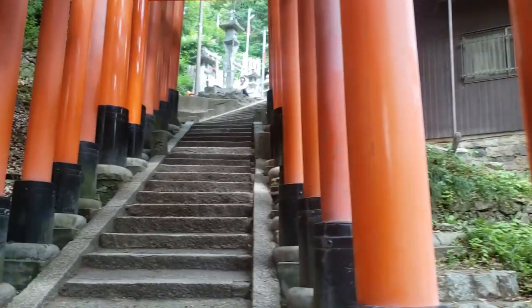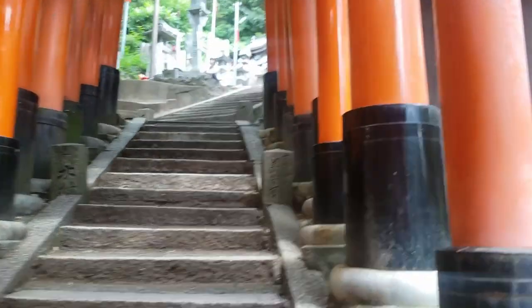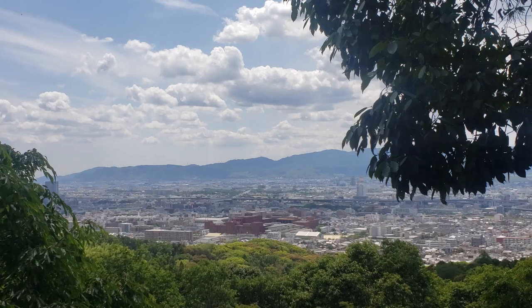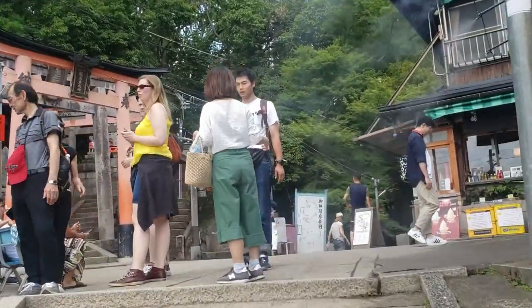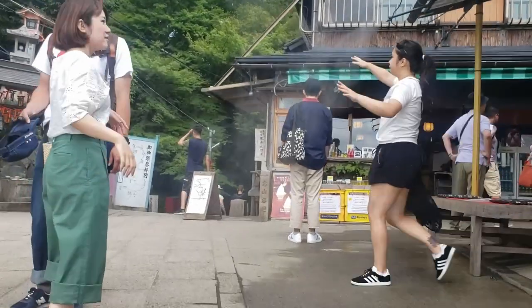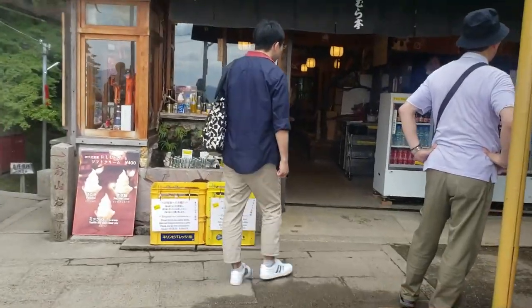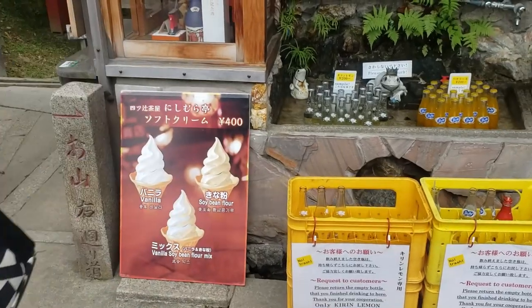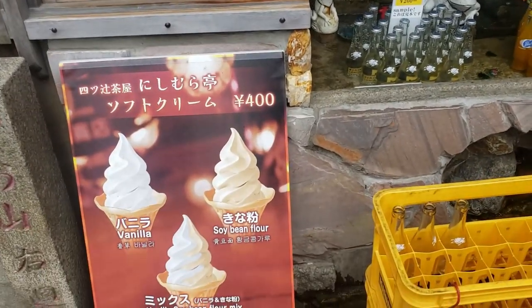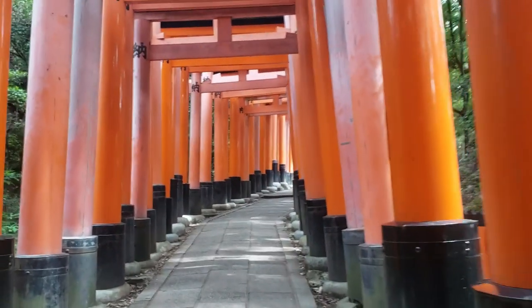It does start to thin out near the top, but that means there's more steps to take. We finally reached the crossroads, which isn't the top, but it's the highest spot to get a good picture. Ooh, ice cream. And there's ice cream. Cool. Past the crossroads, there are even less people.